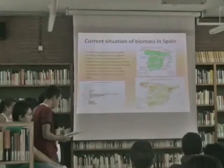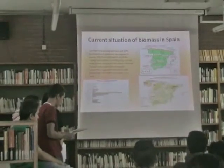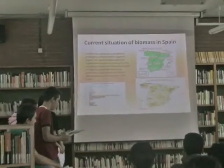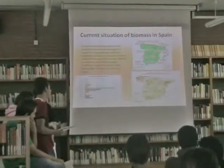The Spanish region with the highest production is Andalusia. On the map below, the zones marked in red are zones with more biomass potential. In general, we don't take advantage of the resources we have.